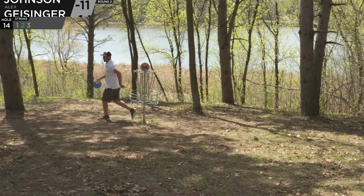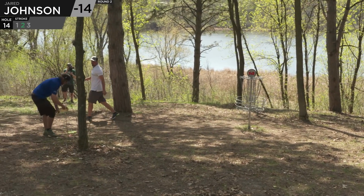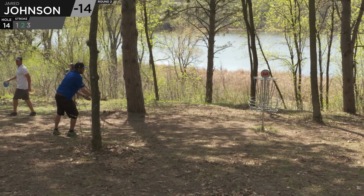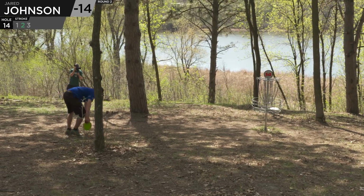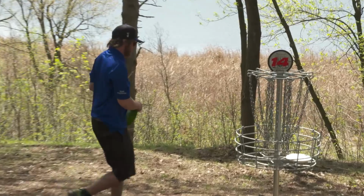Yeah, I mean, we have 2 really long holes coming up, so Alex has a pretty distinct advantage in these next couple, so we'll see if he can take advantage of that. Jared connecting on a beautiful drive for a 2.